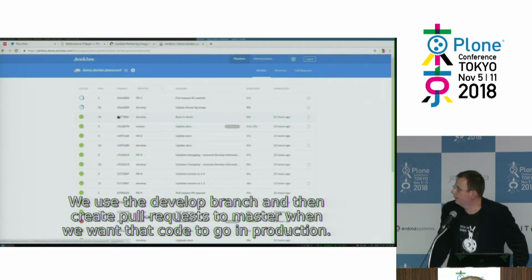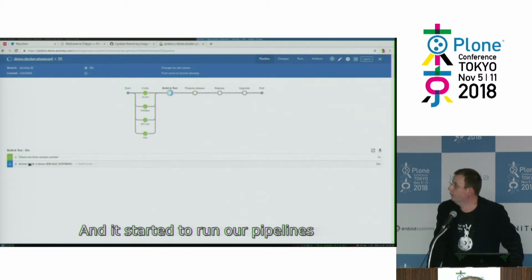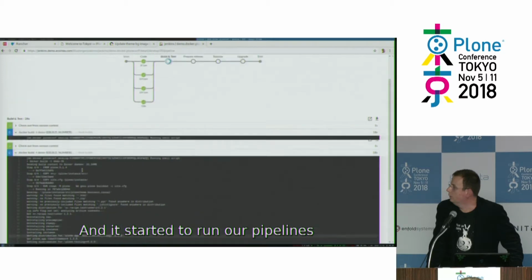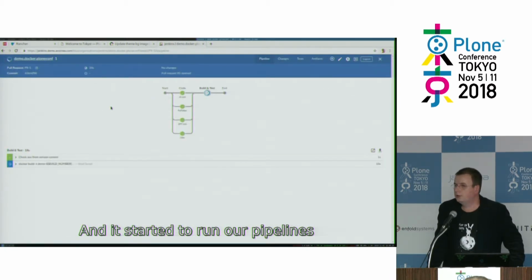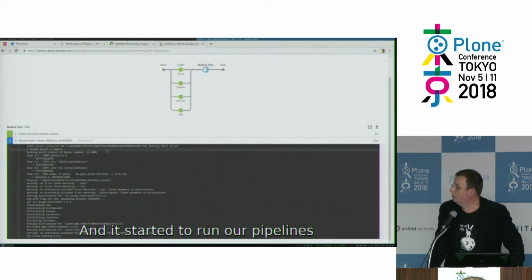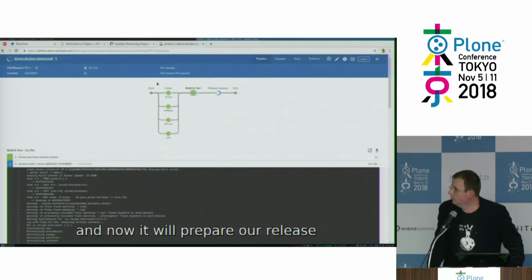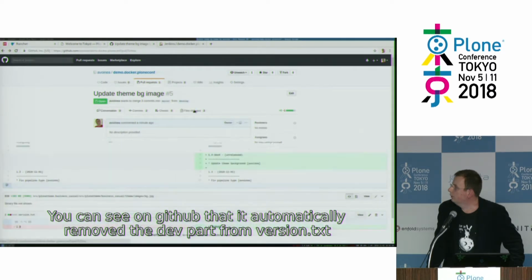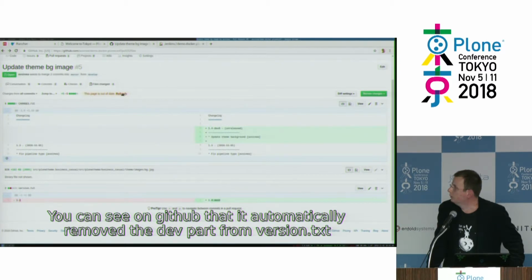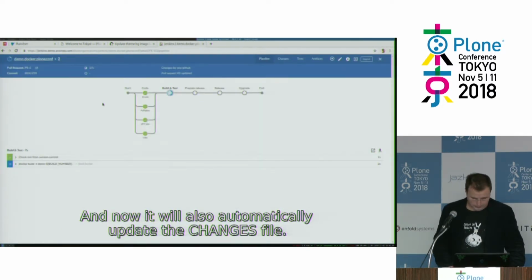So you see that it started to run over the develop and over the pull request. And here we have an additional step for pull request, where you will see that Jenkins automatically updates versions txt and changes RST by removing the dev part from versions, and see that it updated versions txt. Yeah, it's not refreshed. And now it will also update the changes file.